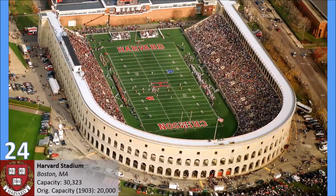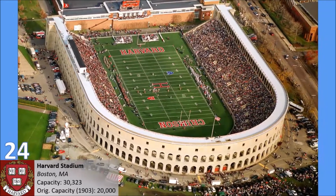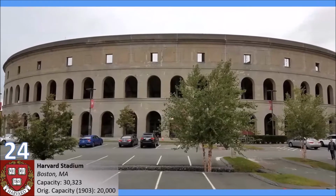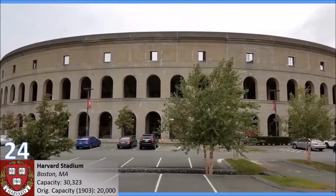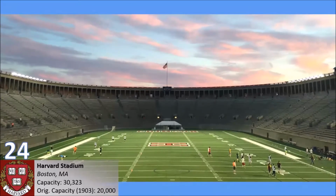Though it seems boring, Harvard Stadium makes this list because of its rich history for both college football and stadium architecture. It was the U.S.'s first stadium built for college football, constructed more than 10 years before any other on this list, since Harvard was a football powerhouse at the turn of the century.